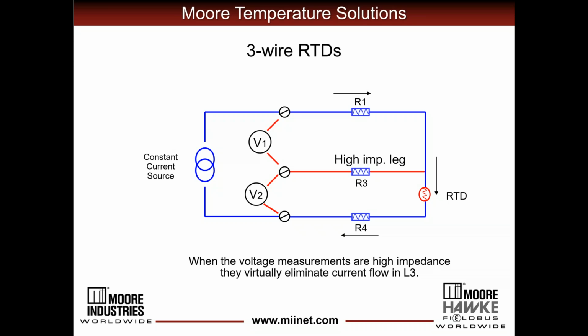When we measure voltage 1, it gives us the value of the lead wire resistance R1. When we measure voltage 2, that gives us the value of the RTD plus lead wire resistance R4. Then we subtract the 2, and as long as the lead wire resistance is the same in R1 and R4, they each cancel each other out, leaving us with the value of the RTD only. And that would be a very accurate measurement, only if R1 equaled R4.